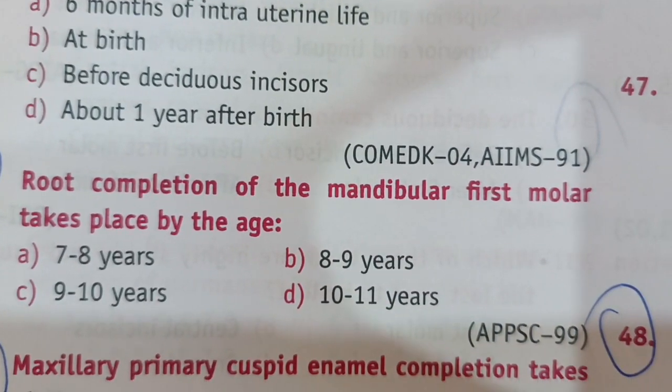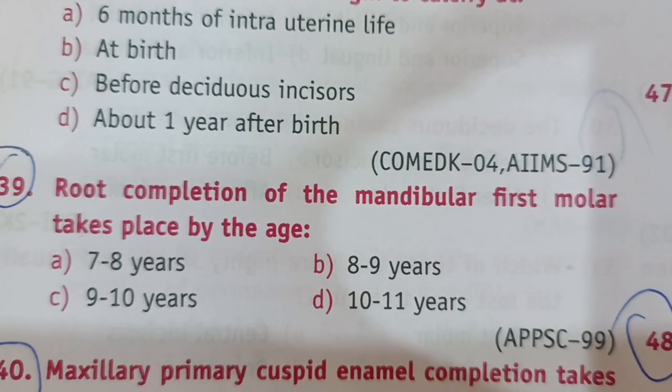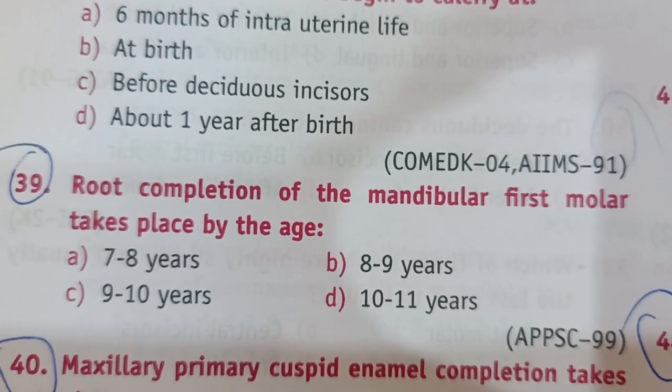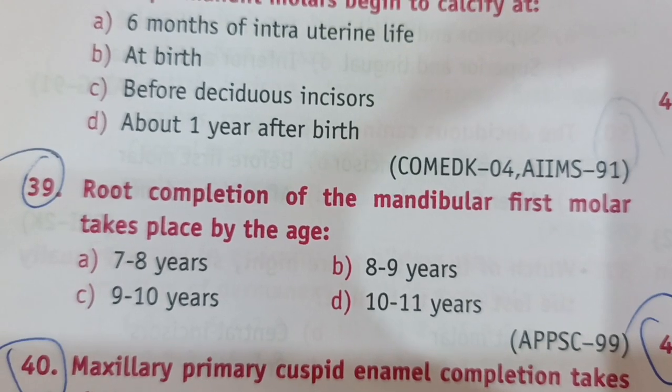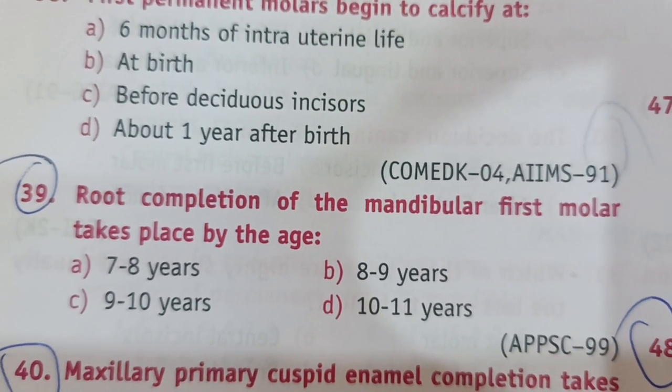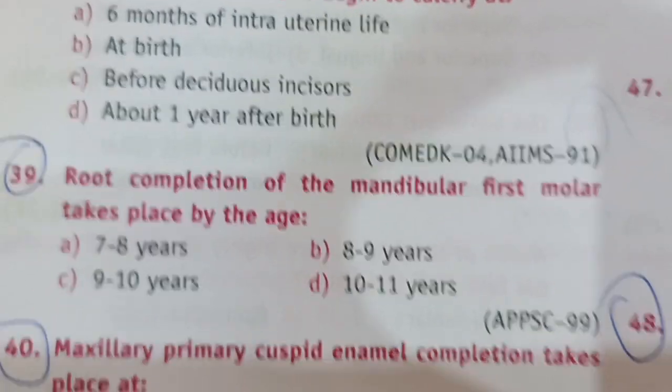Next question, root completion of the mandibular first molar takes place by the age of? Your options are 7-8 years, 8-9 years, 9-10 years and 10-11 years. The correct answer is option C, 9-10 years.